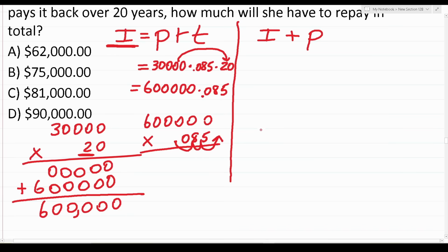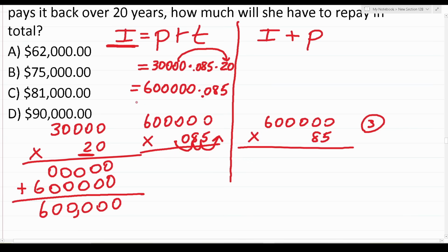So this is going to become 600,000 times 85, albeit with 3 decimals to move back into the left at the end when we're done. Again, we move those decimals to the right here. We'll move them to the left here. So let's work on this. Take your time as you do this. We've come this far, and we don't want to get this one wrong.